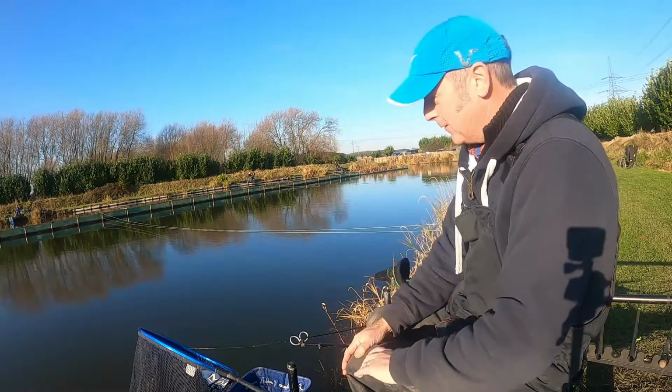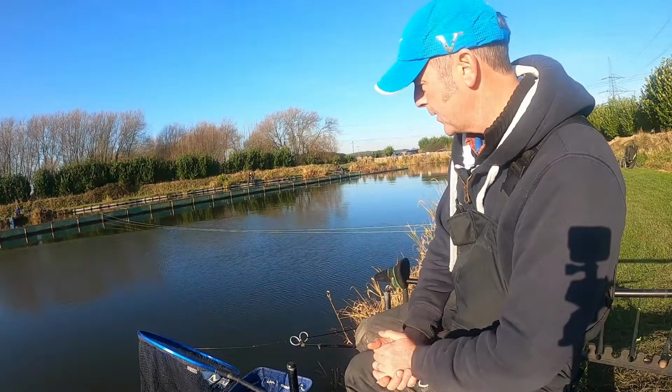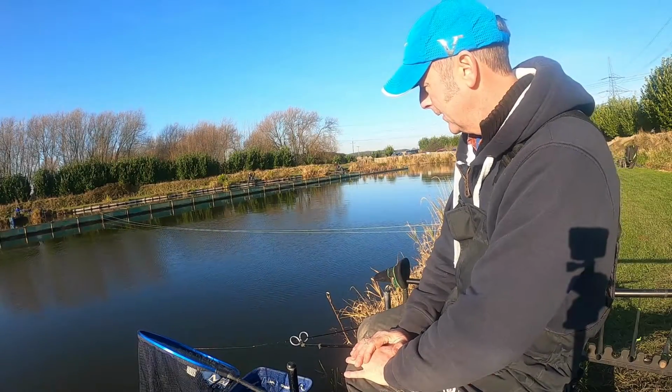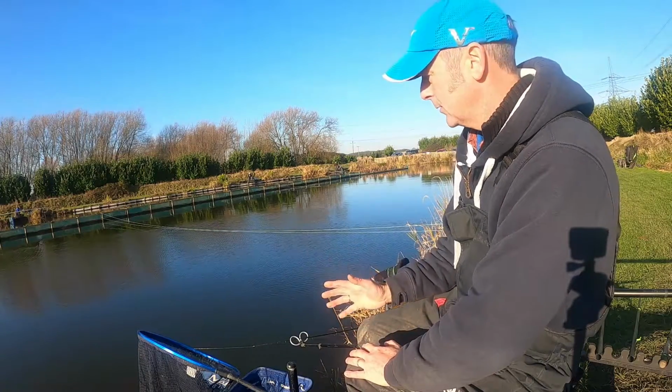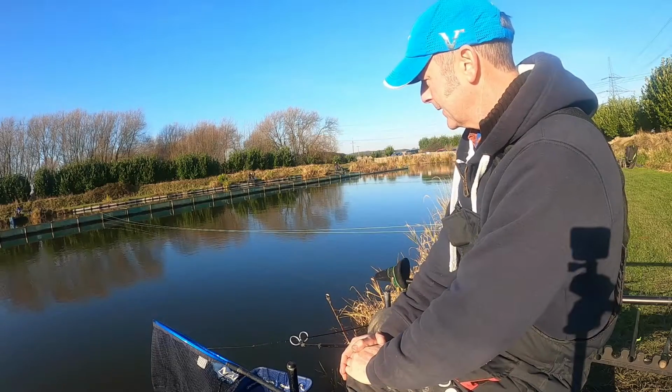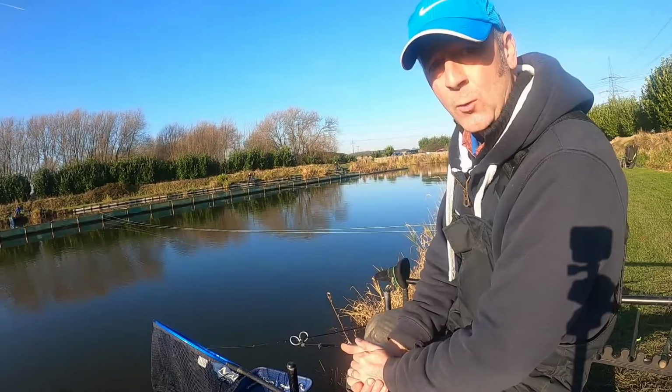So it is fishing very hard. But the thing is, there are no fish biting at the minute. I've not seen anybody catching on the pole, so I'm still going to keep searching. So that's where we are at the minute. I'm searching for fish. We'll see if we can locate any fish.